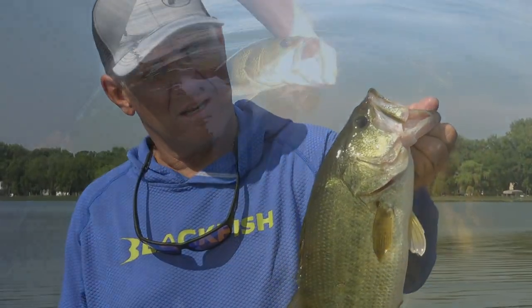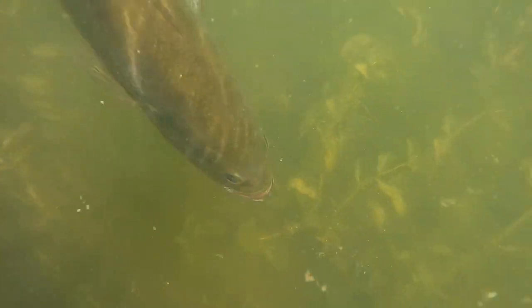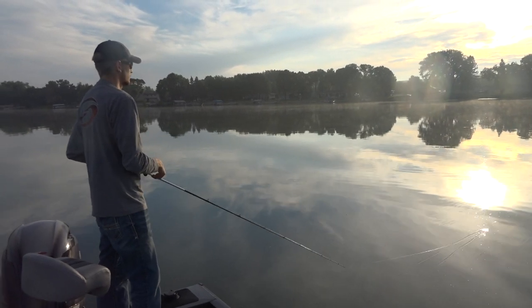God, that's fun. Well, there you have it, folks, a one-two combination: moving baits in the morning, and then as the day warmed up and the sun got higher, we went to the jig, and Shane, yeah, he can catch them. It was a good day.